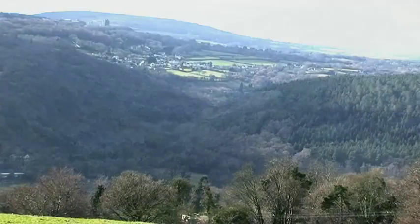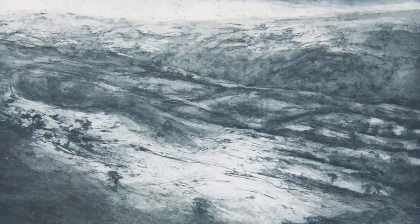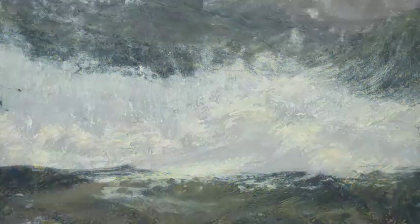And the weather, especially when it's windy. I was brought up with the weather like this, whistling around my ears all the time. So this is a very typical Tamar Valley situation, and one that features in some of my work.